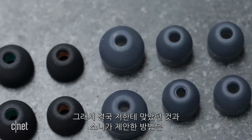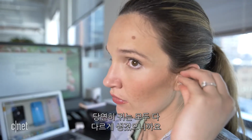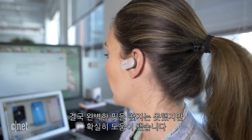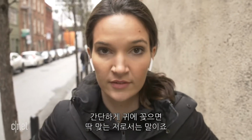So what ended up working for me, and something that Sony suggested, was using a different size tip on one ear canal and a different size tip on the other, because apparently your ear canals are different. And that ended up, it didn't make a perfect fit for me, but it definitely helped. It's still a lot of work that makes me like the AirPods and the simplicity of just sticking them in my ear. That said, I'm obviously one of the lucky ones that they fit.